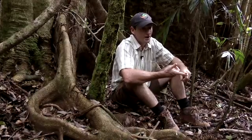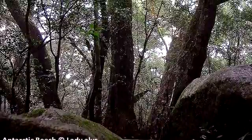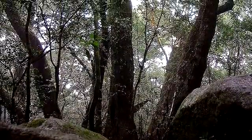The cool temperate rainforests, which occur right on the very mountaintops. The classic species that characterises it is the Antarctic beech, which is one of the most ancient trees on the planet. It's been here since the Gondwanan times, when Australia was part of the great southern supercontinent.